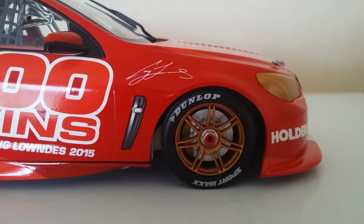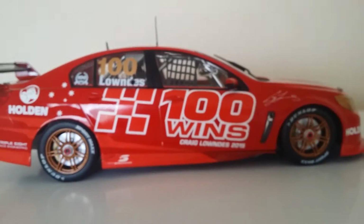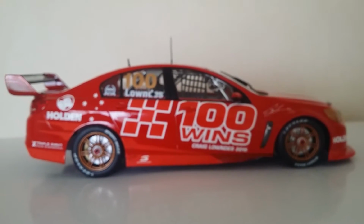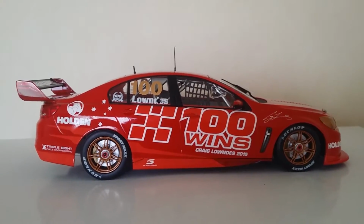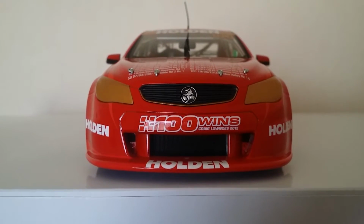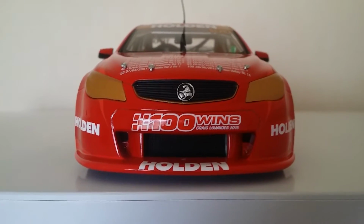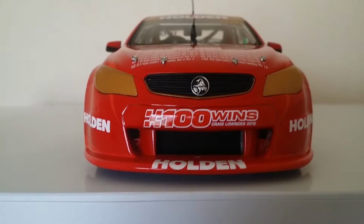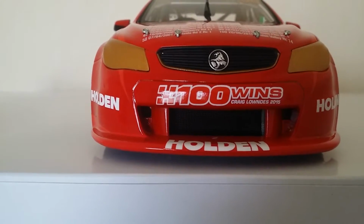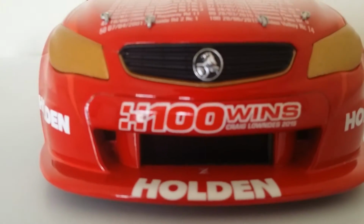Now there are 18-inch Dunlop Sport Max tyres that they ran on. And Craig Lowndes was the first ever V8 Supercar driver to notch up 100 wins. So that is the driver's side. So this is the front of the vehicle. It's got the Holden logos, the 100 wins by Craig Lowndes, and at the bottom on the front bumper it has Holden, and just in front of that it's got 888 Racing.